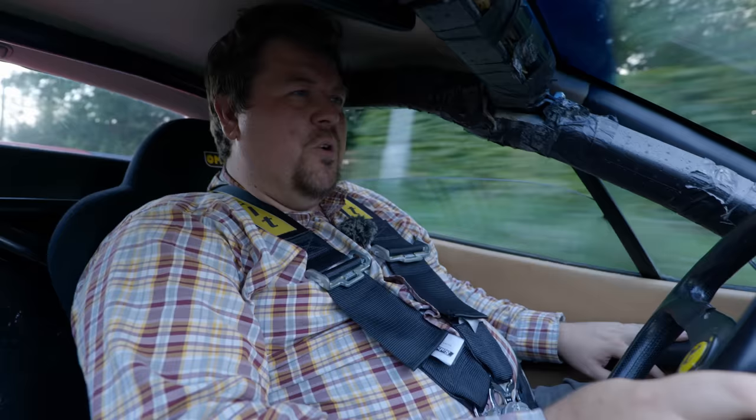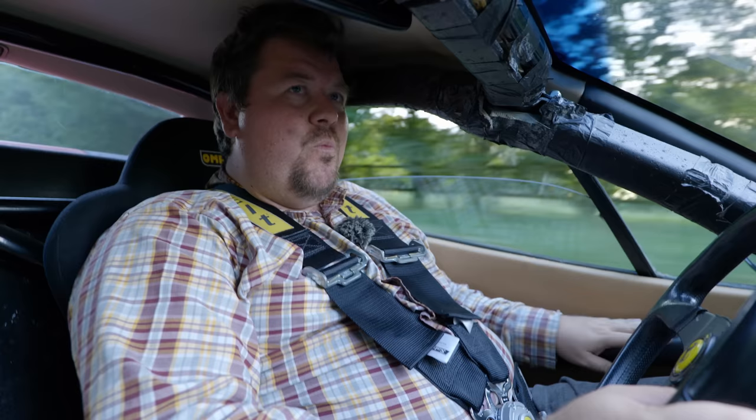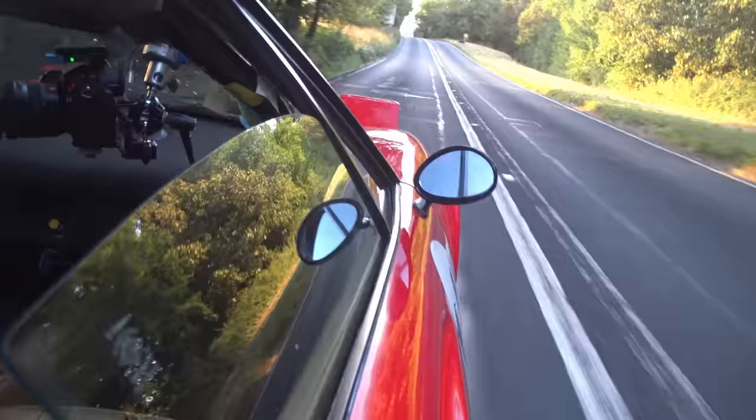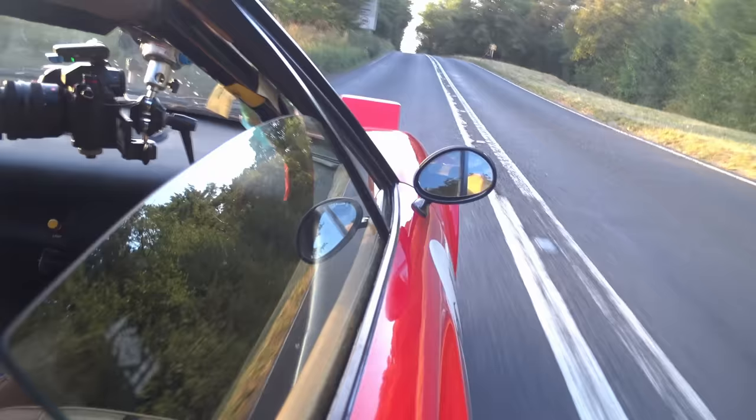I'm sure I've left so much out, but if I've done one thing today, I hope it's to have conveyed just how cool and special this thing is. And the fact that these cars are out there, I just love that.